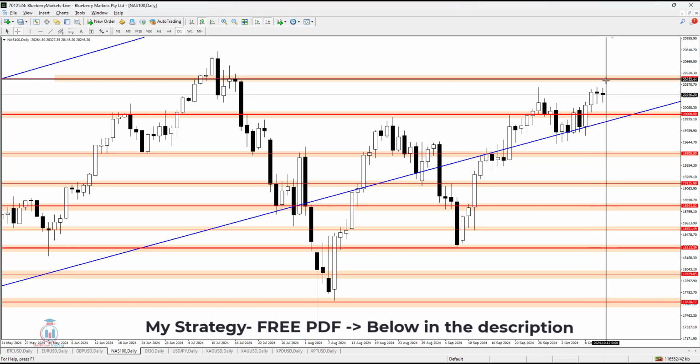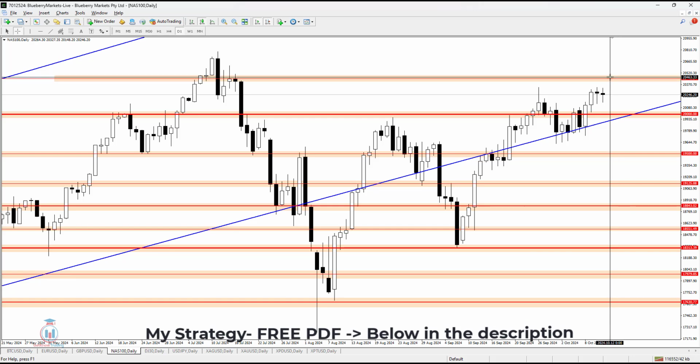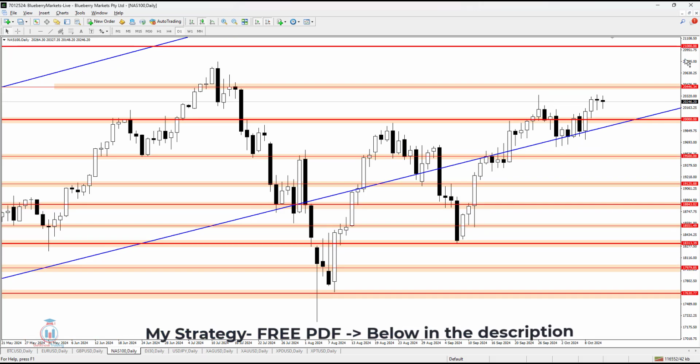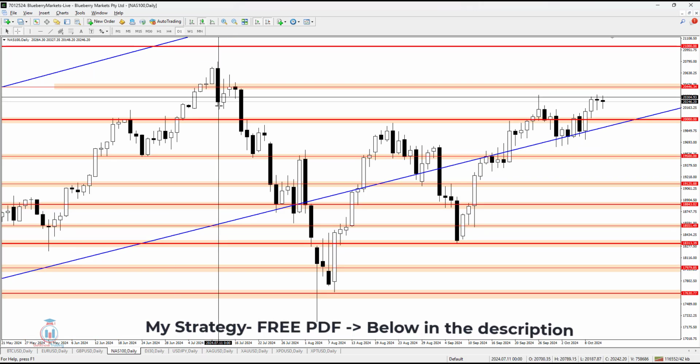If the price makes a bullish breakout above this one, it will be great information for the price, where it will continue to rise in value to the next target, which is 21,000.